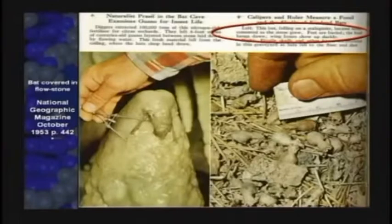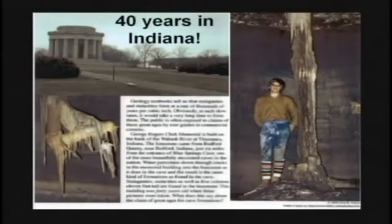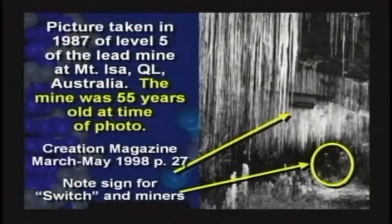There's a bat covered up with flowstone before it could even rot. There's 2-inch stalactites growing off a refrigeration shed in Pensacola, Florida. There's a building in Indiana built just 40 years ago that has huge cave formations in the basement from water leaking through the limestone. There's a mine that was shut down in Australia for 55 years. When they opened it back up to check it out, there were huge cave formations in 55 years.